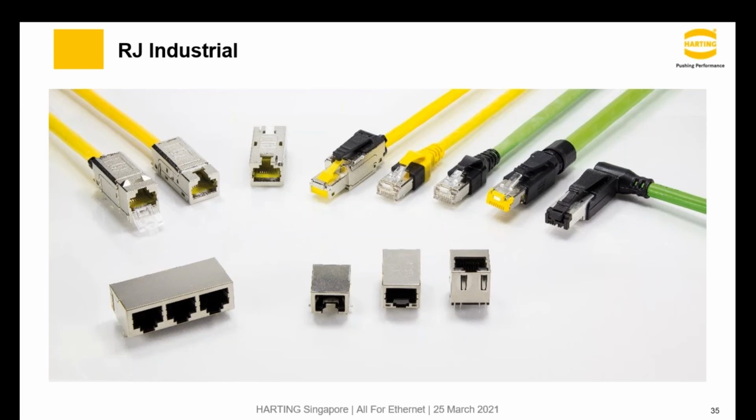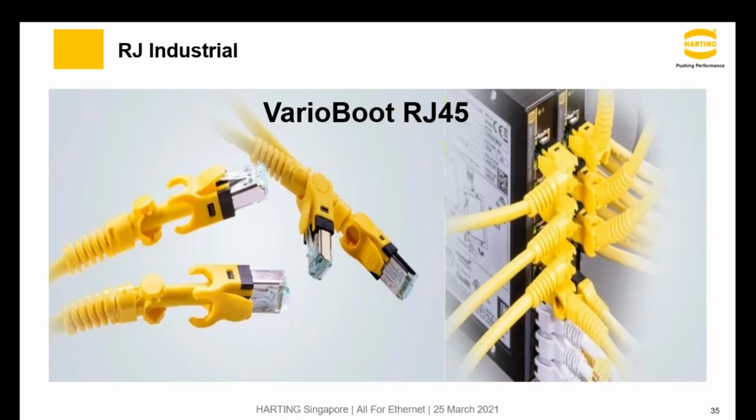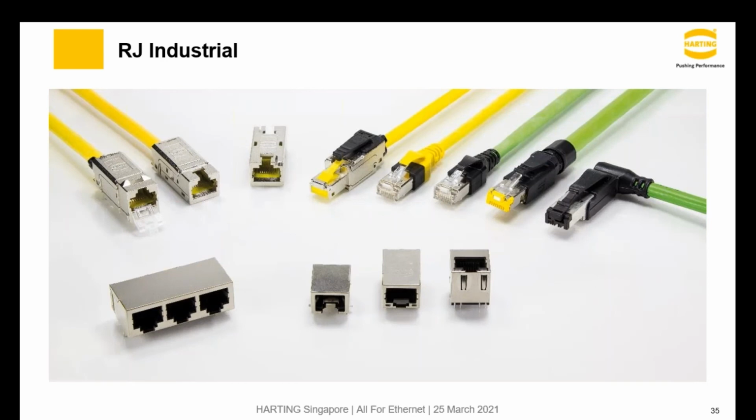And I wanted to take this chance to introduce one of our star products, one of our best sellers. Ta-da! Our variable boot RJ45. Now it looks really different from the traditional one that we see, which is quite, like me, very honest and straight and not bendy.